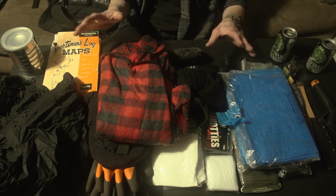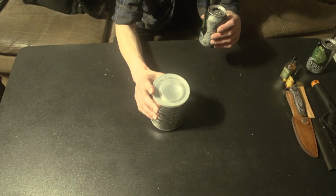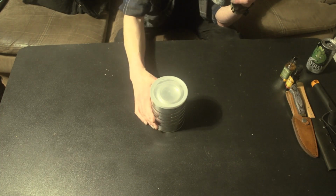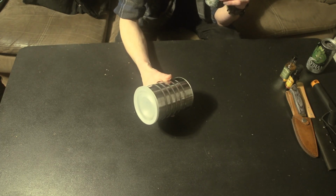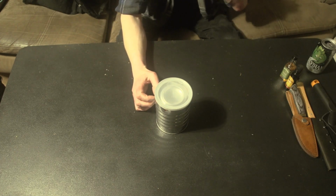So let me put all this stuff back in. It's going to be a minute, but I'll get back to you in just a second. Whew. Okay, that's all back in, except for that, which I completely forgot to explain. That was in the large pocket in the back of the backpack.